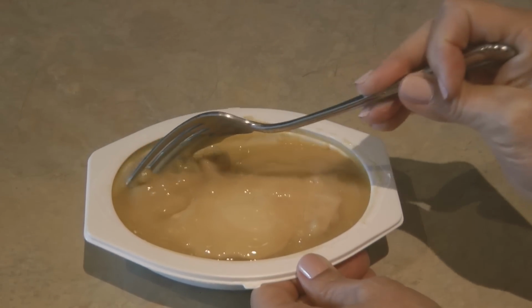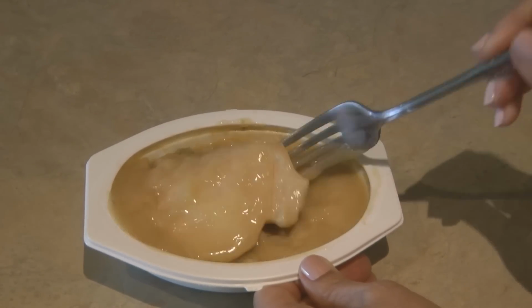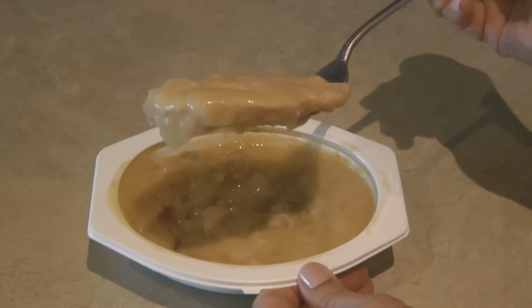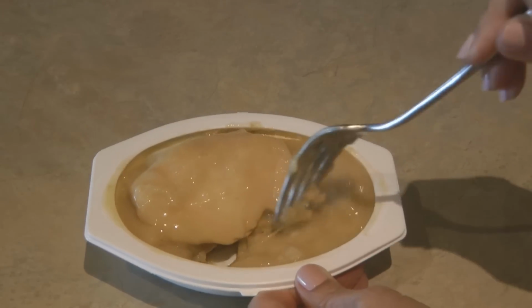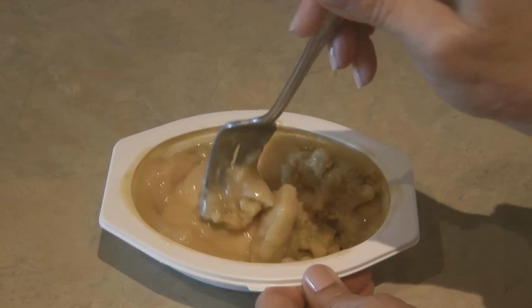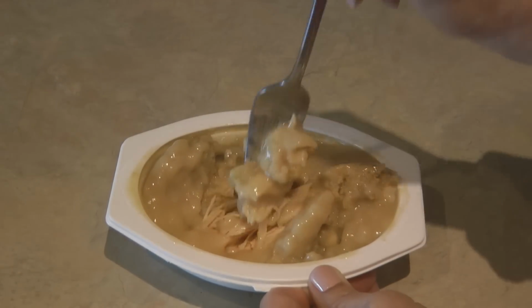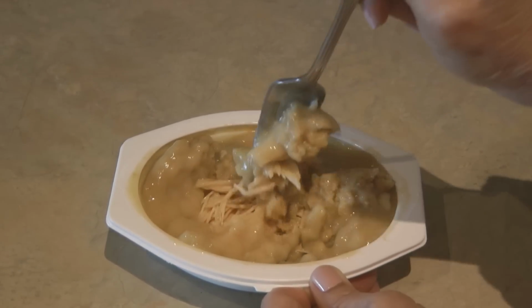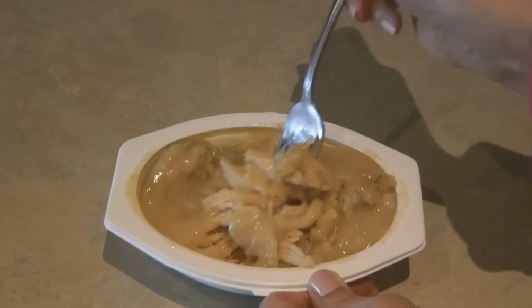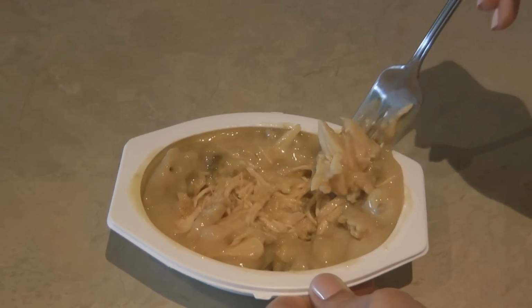It smells good. You can see there's lots of gravy. There's a big piece of chicken. And lots of dressing. The chicken is quite flaky, so it's good. You can easily just pull it apart with a fork, so you wouldn't have to have a knife with this. You would be able to still eat it out of the dish without it being a chore or a problem.